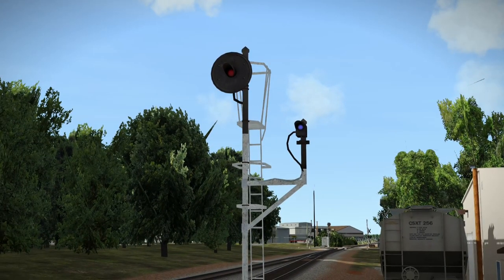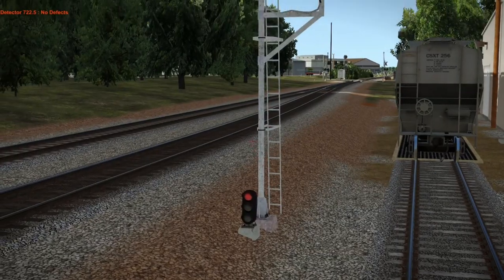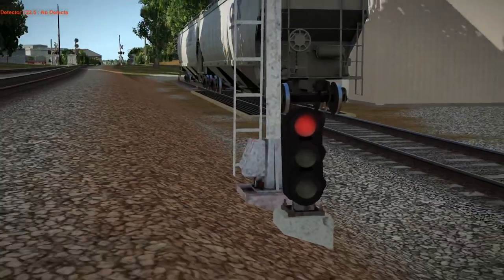One of my most favoritest ever signals, you know, Eastern Seaboard, South. There used to be quite a few on the Tallahassee, well, the now defunct Tallahassee subdivision. I think they've since gotten rid of most of them, but it's cool seeing stuff like this. And the model itself does look very faithful, as well as this ground signal. That looks nice as well.